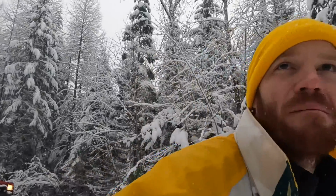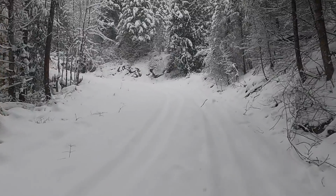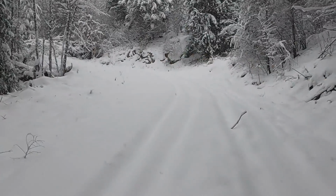Here is S-turn number 2. This is one we've gotten stuck on multiple times, and we're gonna see what this thing can do. I feel like I'm being pushed up the hill. So this is the spot when we did the excavator ice studs where I widened it a whole bunch right here.